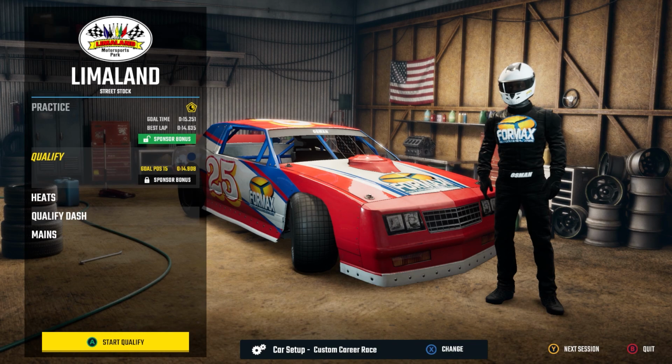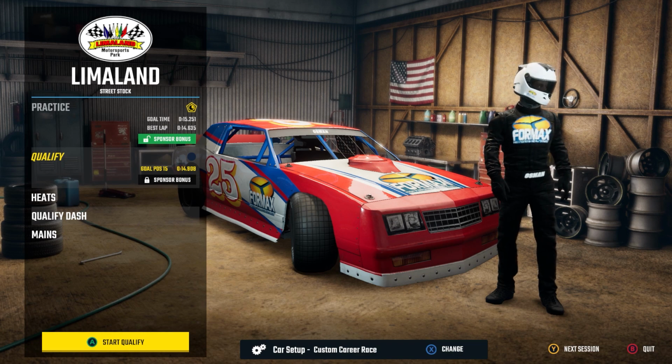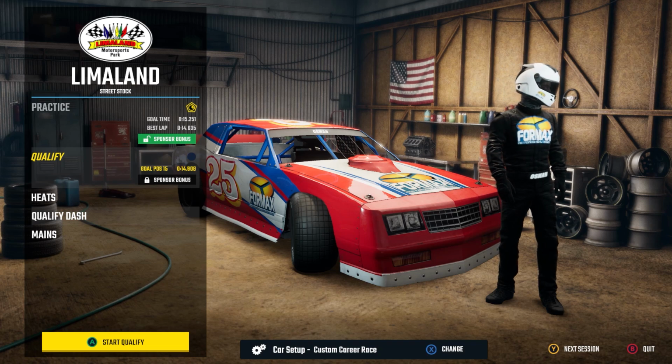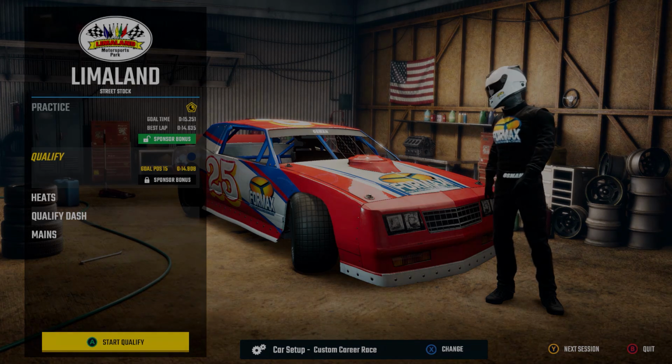14.908 is the goal time to beat, which we did beat in practice. So goal position of P15, hoping if we can run a decent lap here in qualifying, we can be towards the front of a heat race and set ourselves up for a good night at Lyman Land. Let's head out on the track and see what we can do.